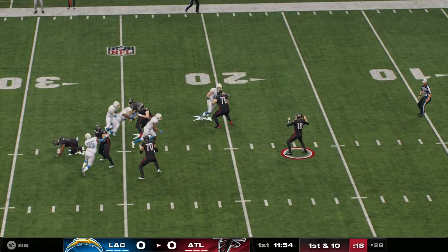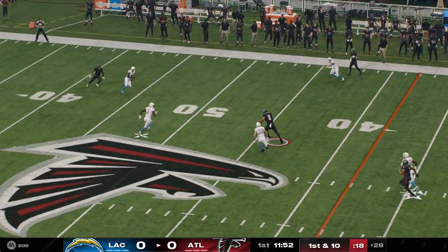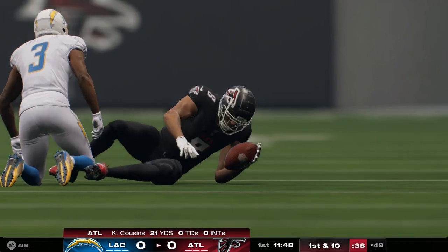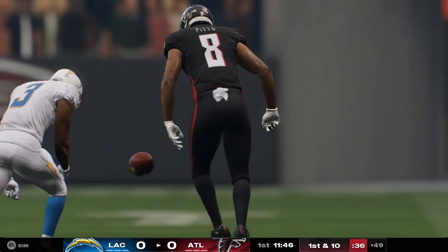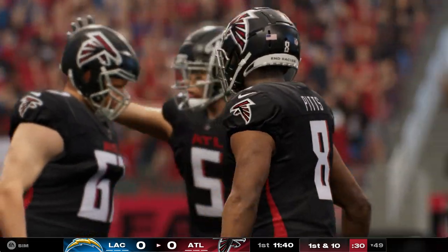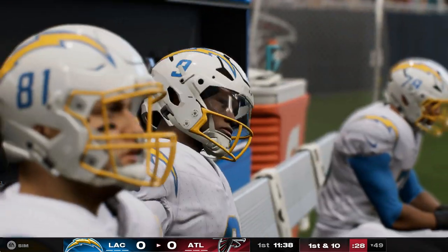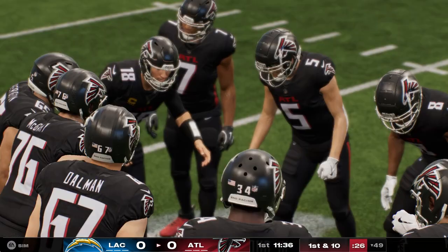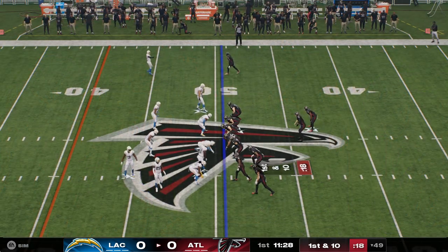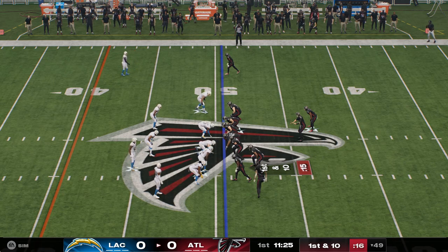Right to the air. It's Cousins. There's Kyle Pitts with the gun. And he'll be brought down, but not before they get this all the way up near midfield. What a luxury. These certain teams, when they have a guy like this, I mean, not only is he the big target, but then to have that size and speed to run away from these linebackers and do so much of his damage after the catch.